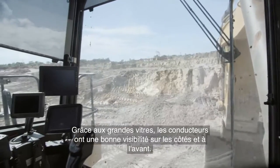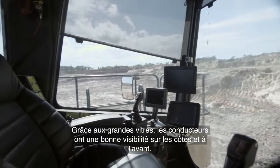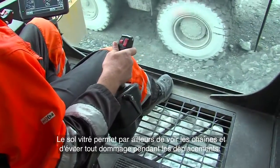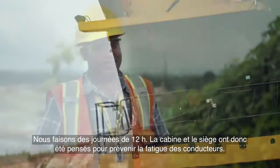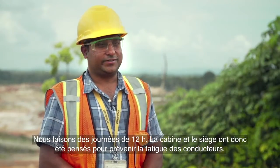For an operator, he's got good visibility with big windows, both side and at front, and also that floor window. You can see your truck, where you're going, and avoid damaging your truck. It's a long shift, 12-hour shift, so Caterpillar designed this cab and the seat to avoid fatigue of operators.